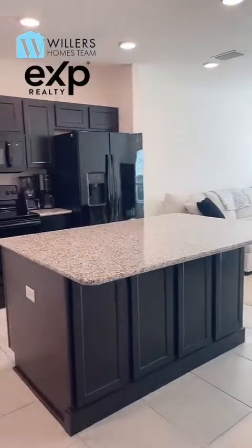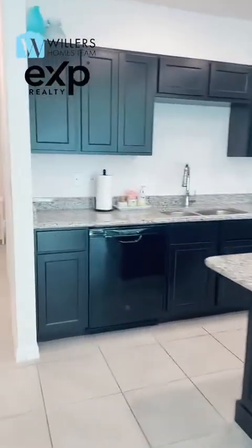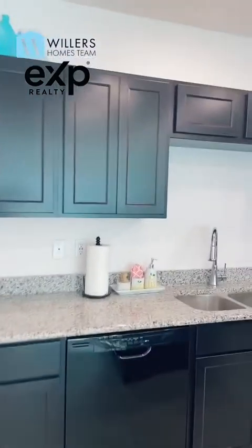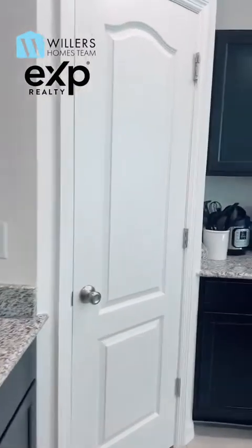Look how open this kitchen is. Look at that. Look at all that counter space. I love this kitchen area right here. Usually they have the sink in the island. I love it over here. Look at the beautiful cabinets. There's a big pantry closet.